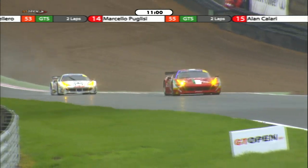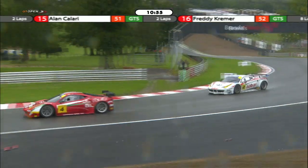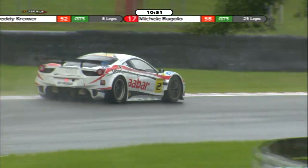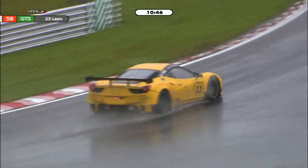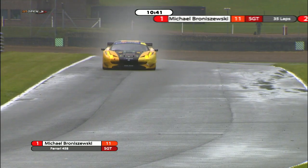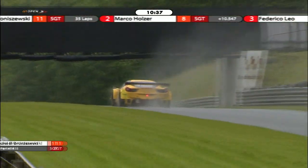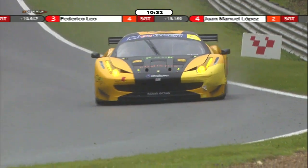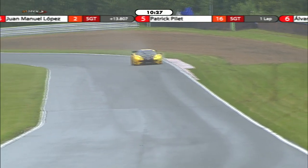Yeah, I think that's probably what he's going to need, and Brozinski does get it quite wrong through Graham Hill Bend on that occasion, as we look on screen at the battle for third and fourth position. Again, Federico Leo sliding the car, mind you, so does Juan Manuel Lopez. So here is the race leader, Michael Brozinski, again giving the curbs plenty of attention in terms of staying off them through Surtees. All he needs to do is drive very smoothly, and Philip Petter will just be on the radio saying, just drive your own race, keep cool, keep smooth, and you will come through and win this race. And that at the moment is exactly what Michael Brozinski is doing.